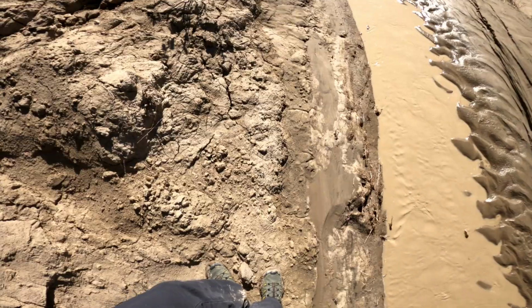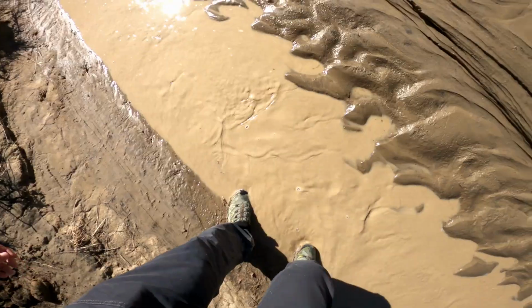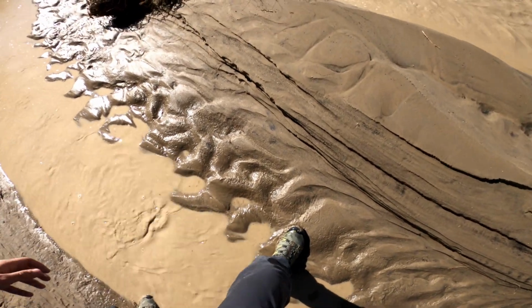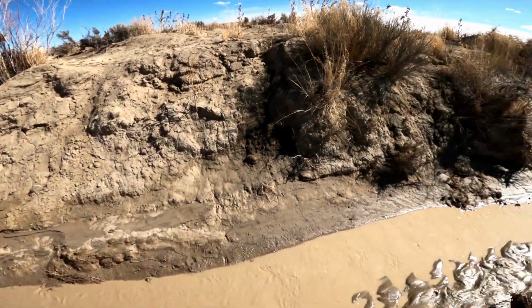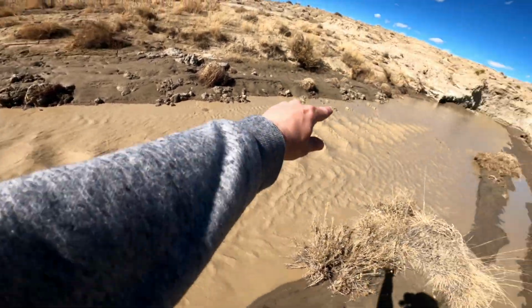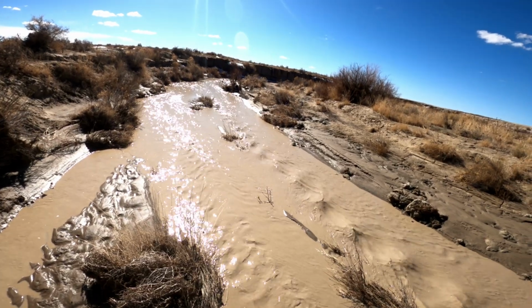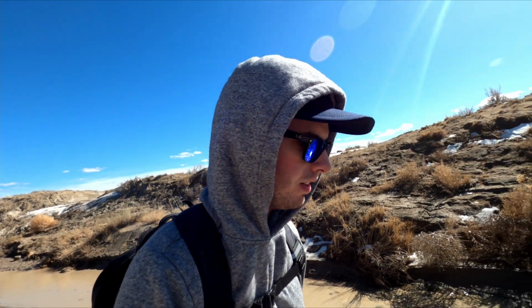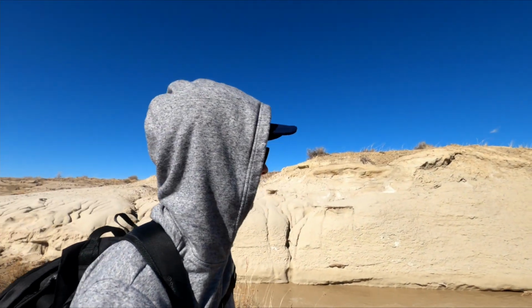Okay, so let me get down here a little bit. Okay. Well, I got to the middle here, but that's the easy part. The way the water is flowing through here, and especially through here, I'm thinking that it's pretty damn deep. All right, here's what I'm gonna do then. I'm gonna head back up away from the river, give you guys a nice view of the Badlands that I was trying to get to from afar.